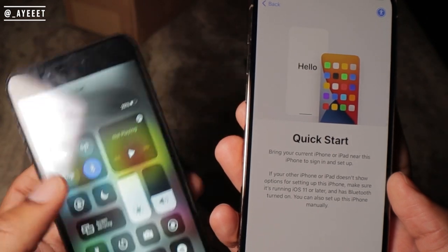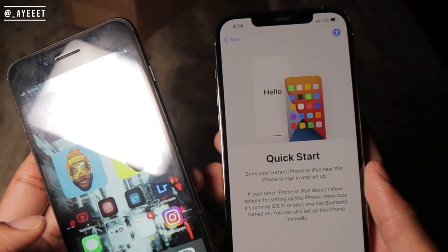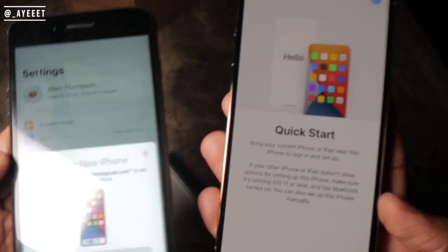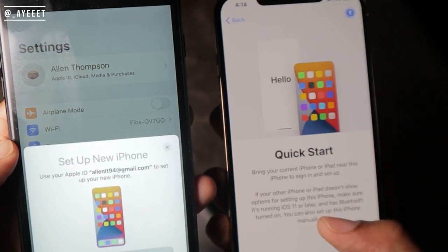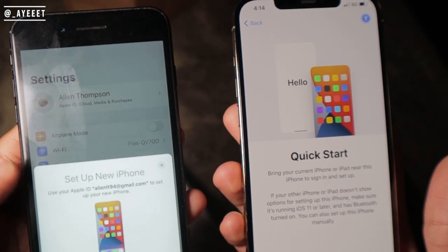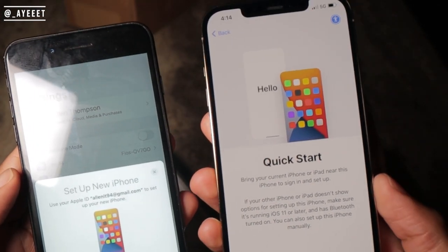Do I have Bluetooth turned on? And I know I'm on iOS 11 point. There we go. So you guys see that option right there. Setting up new iPhone. Use your Apple ID to set up your iPhone. Continue.